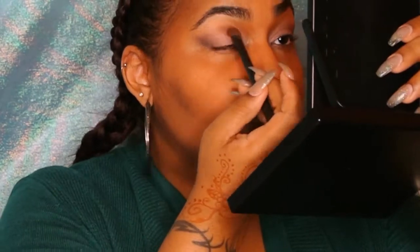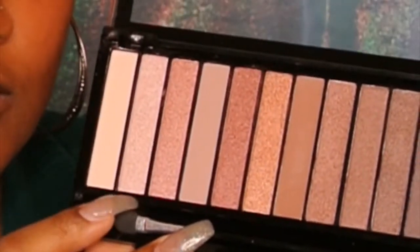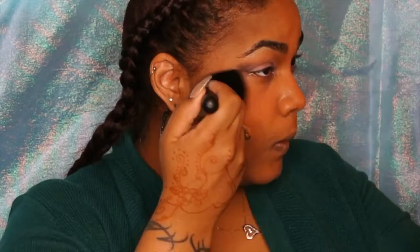And as you can tell, I am using the exact same brush to apply all of my eye makeup. I have gotten better. I'm starting to use more brushes. I finally got me a blending brush, so in newer videos you'll see me using my blending brush. So I'm taking a lighter color now and going in my inner tear duct to make my eyes look like I'm awake a little bit.